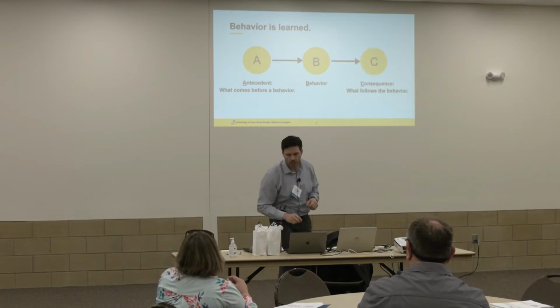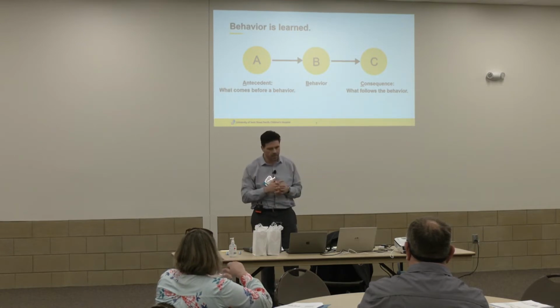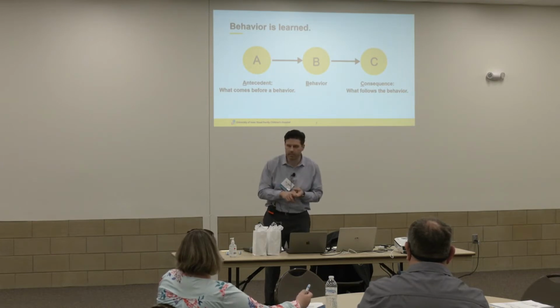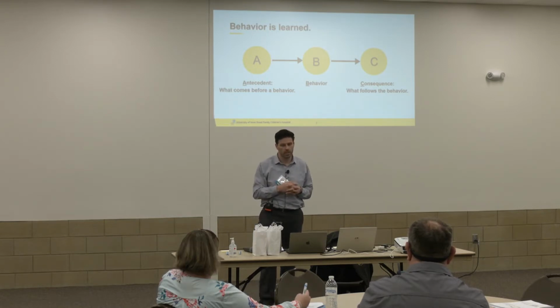So antecedents are what evoke or bring on a behavior. However, it's what happens after the behavior, it's the consequences, that determine whether or not that behavior is more or less likely to occur in the future. So consequences can be rewarding or beneficial, and in that case, they're likely to reinforce the behavior, make it more likely to occur again in the future.